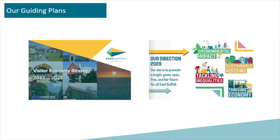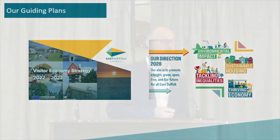Our new strategic plan, which is shown there on the right-hand side, our Direction 2028, recognises this. Within the thriving economy theme, the visitor economy is a key priority around supporting growth of a responsible and sustainable tourism and visitor economy. But also, it's about encouraging investment in our key sectors, of which tourism is one, and also increasing the economic viability of our towns. And many of our market and coastal towns are clearly dependent on tourism.